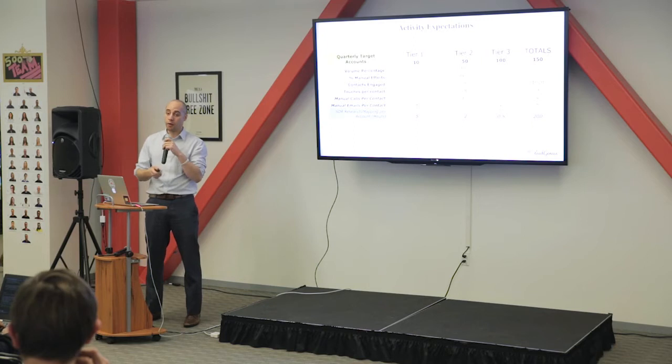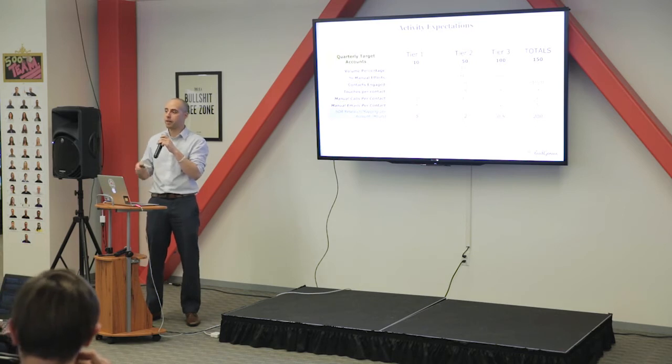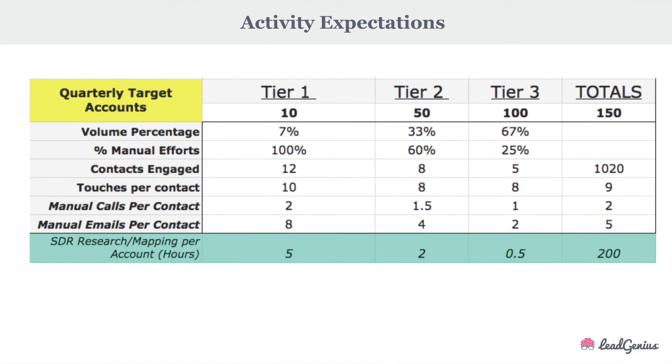They're going to be more aware of it, and so you're going to increase the likelihood of getting a response. So you select your number. It could be 5, maybe it's 2. But tiering that out, we have 12 contacts engaged at tier 1. Tier 2, there's 8 contacts. Tier 3, there's 5 contacts engaged. And then you'll see a breakdown of the touches per contact: 10, 8, 8.